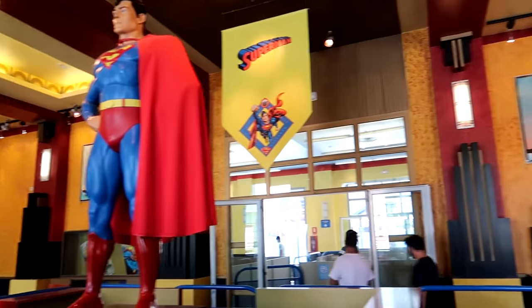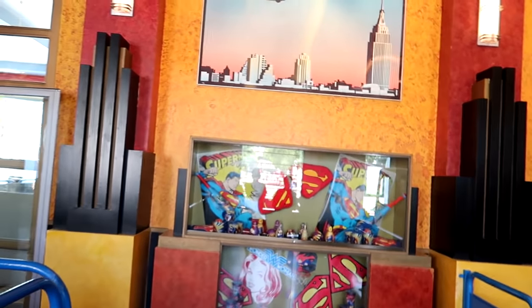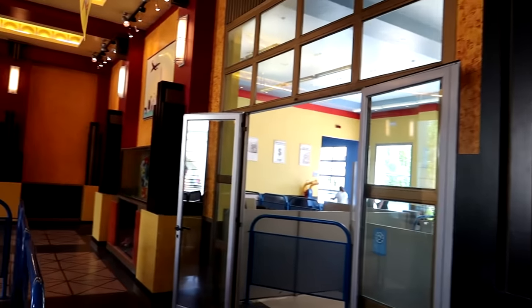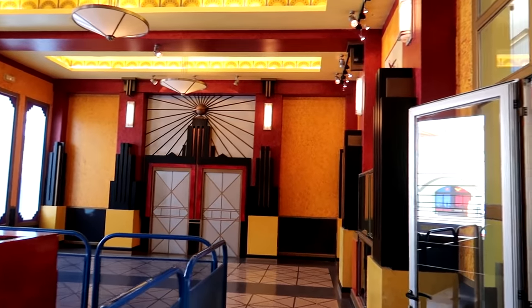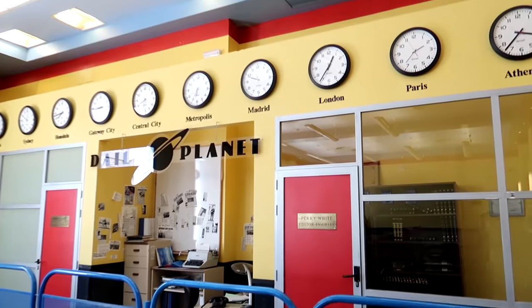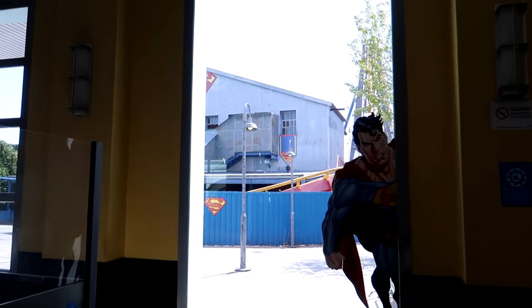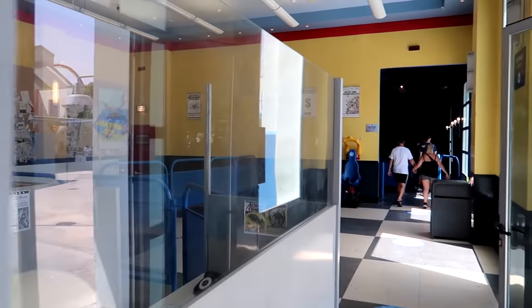Here we go then, inside the really nicely themed queue line for Superman. Yeah, it's great in here. Love all the theming throughout this. To make our way down here, you got all the different office desks just here as well. Very nice. Time zones up there and down this way to the coaster. So yeah, it's a B&M Flawless opening day attraction 2002 here at Parque Warner.